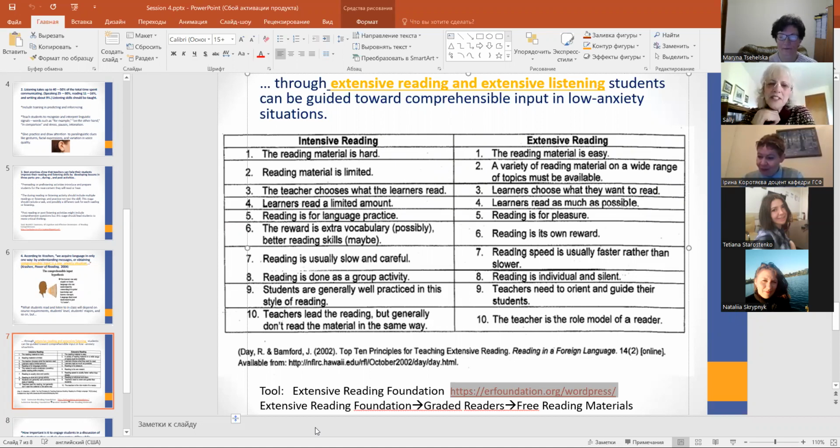But another thing with extensive reading or extensive listening is that learners get to choose what they want to read. It's not the teacher saying you have to read this. They can choose. Could be a cookbook, could be a comic book. It could be a magazine on cars. But they should read as much as possible on any topic they want, and they should read for pleasure because they want to read about this.